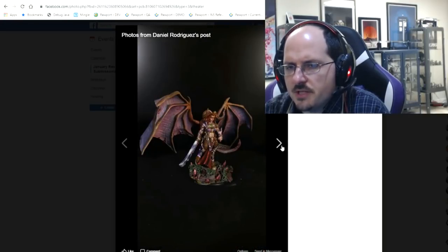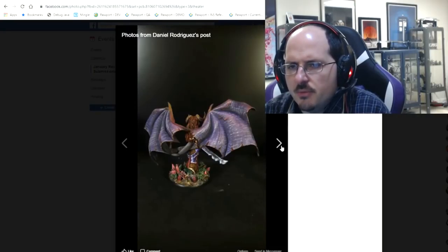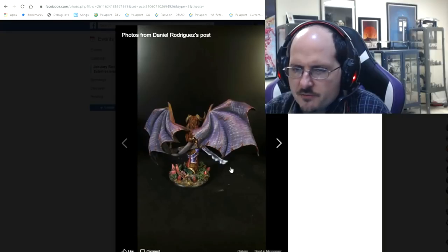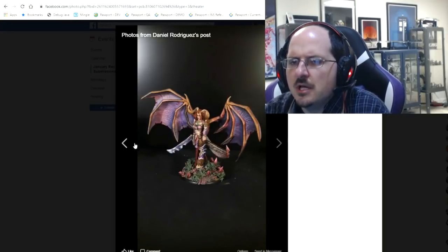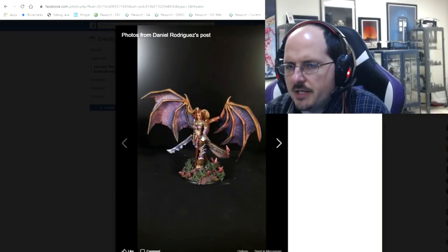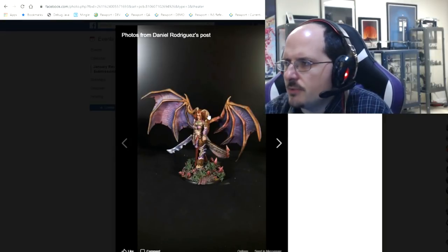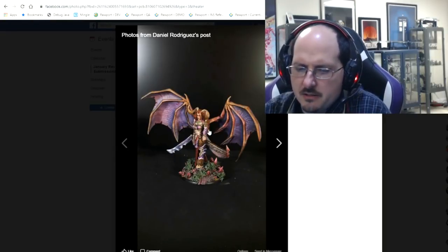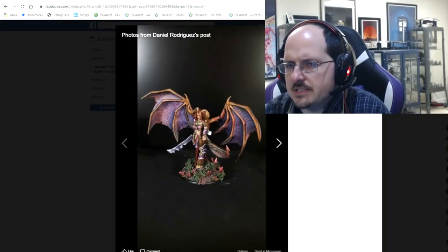As far as the rest of the stuff goes, she is big, and I'm not sure I love the bone on the wings. The wings themselves are fine. They could be smoothed out a little bit as far as the highlighting goes. But these bone striations, they're very flat and very brown and very kind of not interesting. I feel like we need something more there. When you go up larger in scale, you need to really add additional detail.